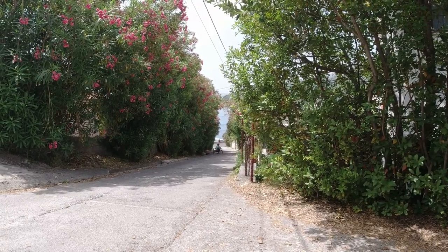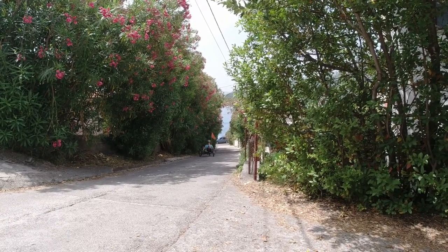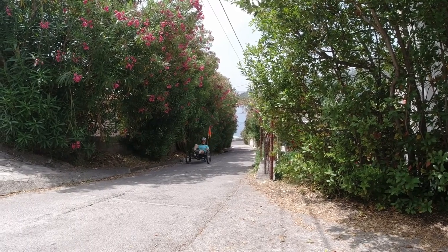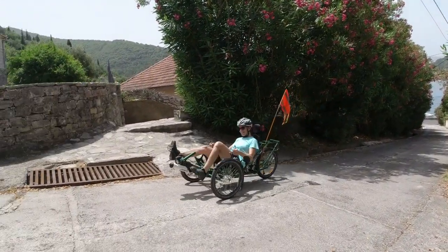Do you see maybe one turtle climbing up? That's my wife. No surrender. It's so hot.